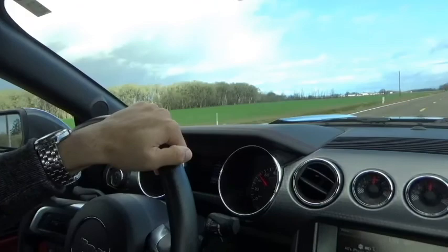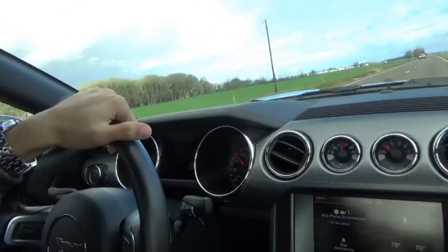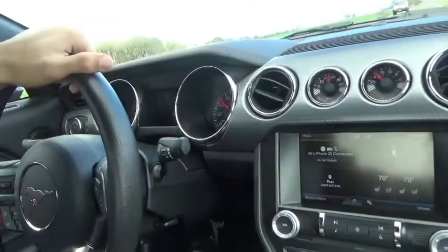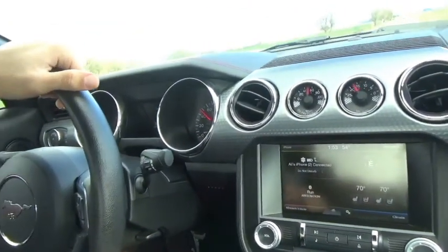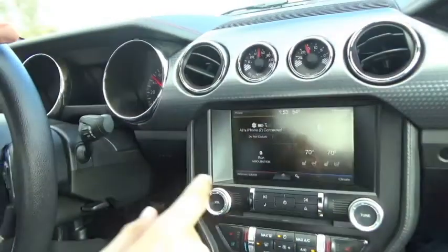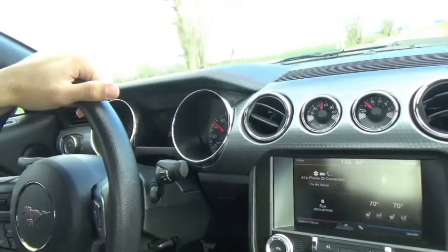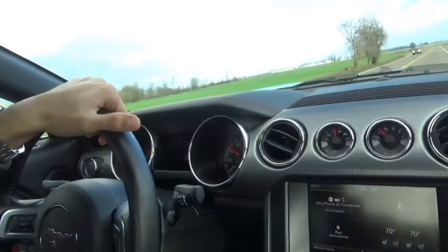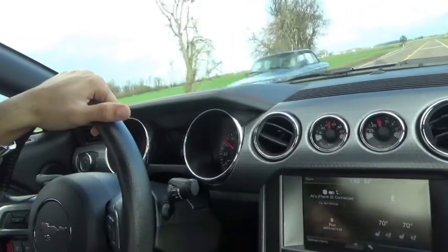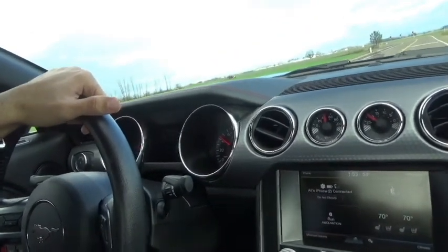Build quality wise, interior wise, it's really refined. For example, this car has got heated and cooled seats, and all sorts of features. We've got a huge display. This car doesn't come with navigation, but it's an option. And you've got different selectable modes, and you've got a nice interior. The car is really quiet on the inside. Yeah, I can say it's really quiet in here.